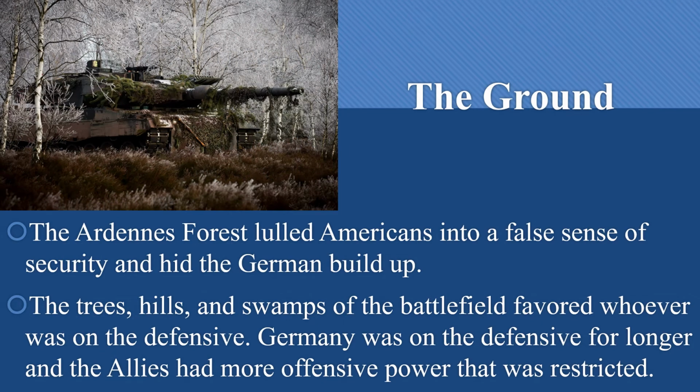The most important ground conditions in the Battle of the Bulge consisted of trees, high ground, and swamps. By hiding in the trees during their build-up, as the tank in this photo illustrates, the Germans were able to obtain the element of surprise for the initial attack, allowing them to catch American forces while their defenses were weak. Outnumbered and cut off from any support, thousands of Americans surrendered against the onslaught.